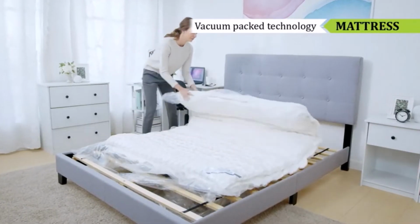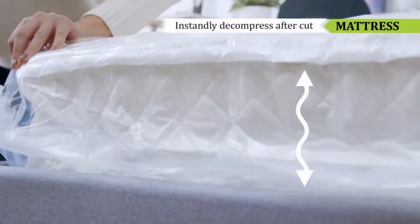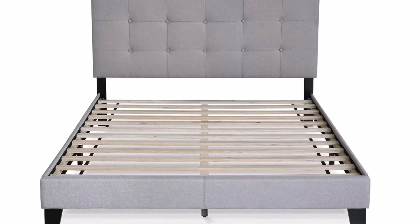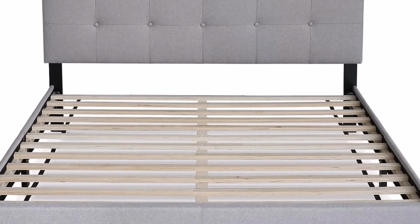What we like about it: easy to assemble, includes all necessary hardware, sturdy enough for everyday use. What we don't like about it: not strong enough to support 2 people.